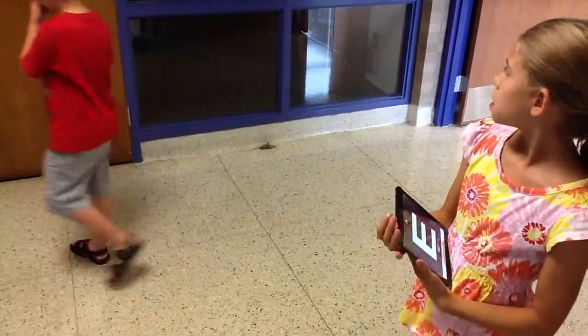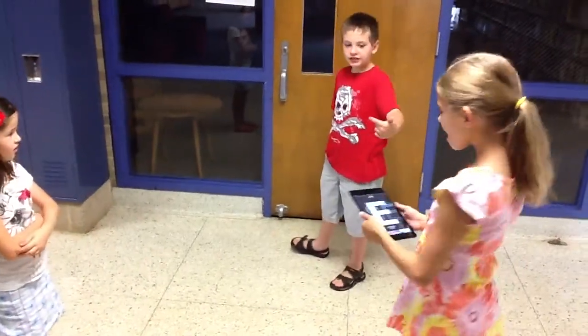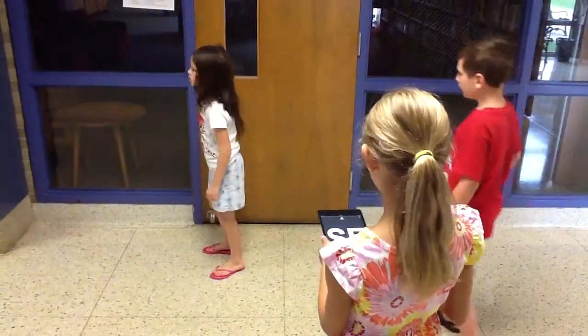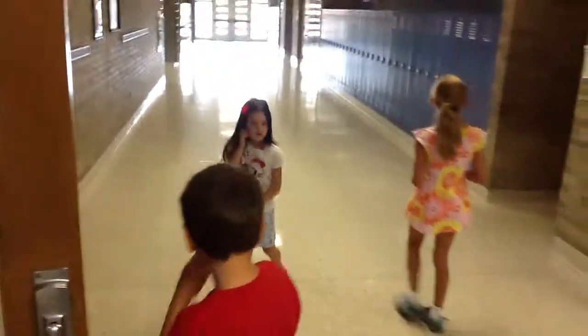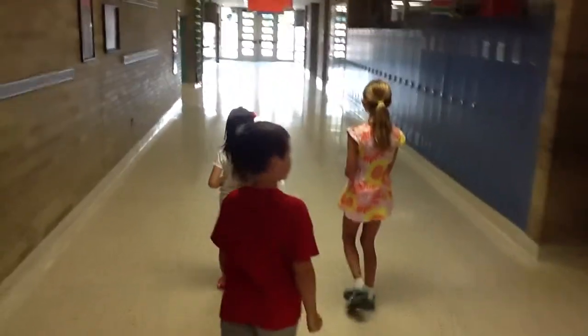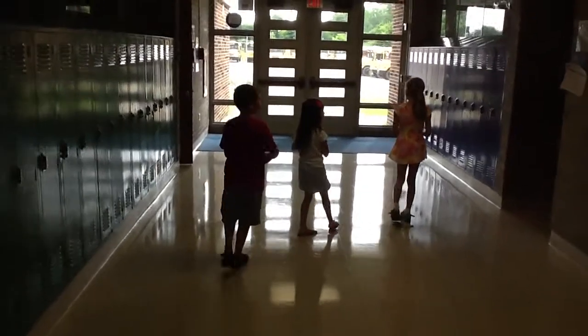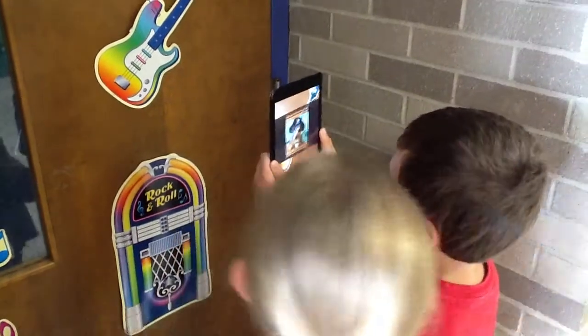What's happening here is that the Lincoln character has instructed them to go southeast, so they've decided to use the compass app on the iPad, head southeast, and so they're going to cut through the media center here. A little more searching, and bingo. This leads them to another clue from the pirate.